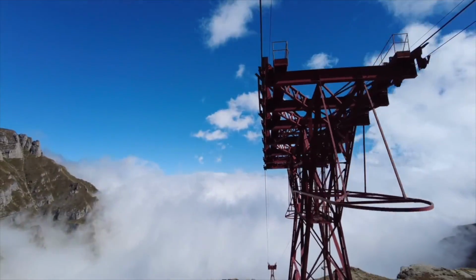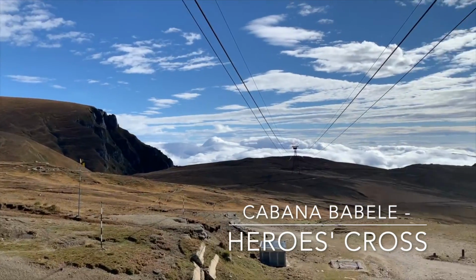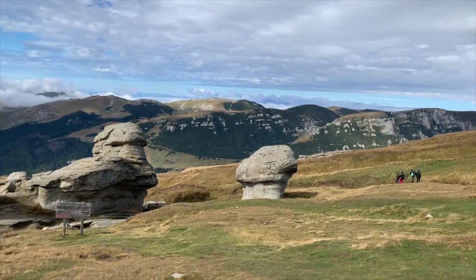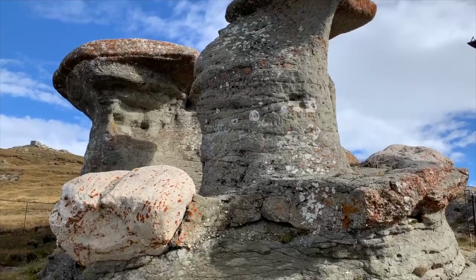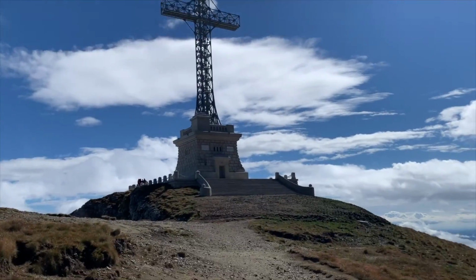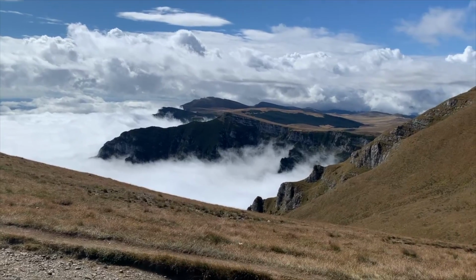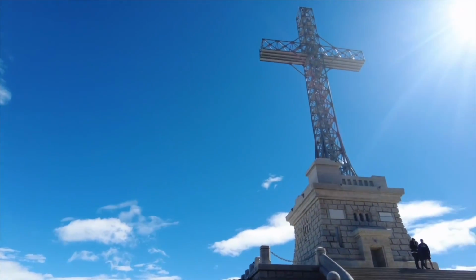The specific route that we did was a loop trail that took us from Cabana Babila to the beautiful Hero's Cross. It is worth mentioning too that there are two rock formations that are a bit famous and known, and in particular these are called the Babele, or the Old Ladies, as well as the Sphinx. The commemorative cross to the Romanian heroes of the First World War, also called the Hero's Cross, is a monument that was built between the year 1926 and 1928.